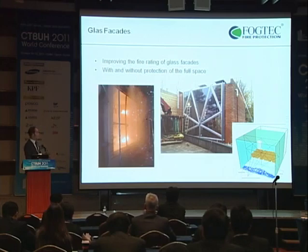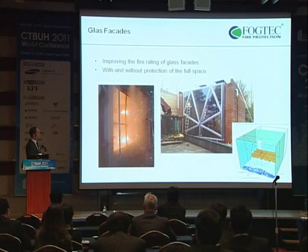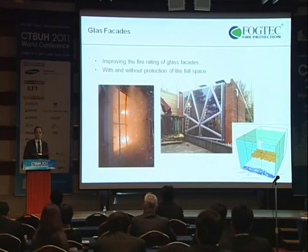This was another fire test, again a small test hall, a typical element of this building. Unfortunately, it was for Russia, they just decided not to build the whole building, but they prepared already. And there, the water mist system was placed inside. There was a water mist system planned anyway to fight the fire, that's good, but a second row of nozzles just in front of the glass facade to protect the glass facade.